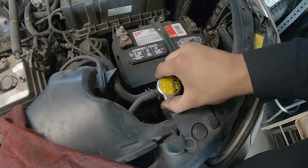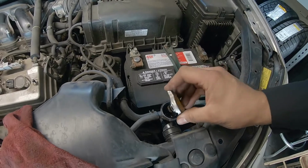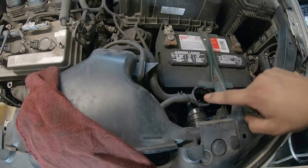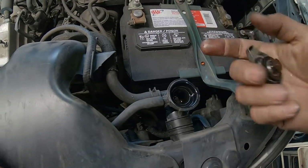When you open this, the radiator cap, never open this when it's hot. Okay, never open this when it's hot. Let me say that again. Never open this when it's hot. So once this is open, you should be able to see the water level here, which it does have water. So you see it right there. See that? That's the coolant.